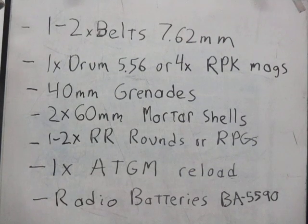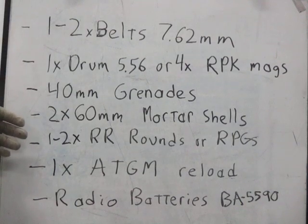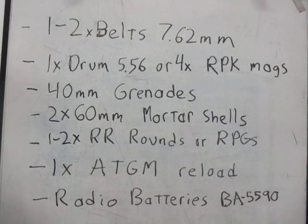Now, I'm not telling you that everyone has to carry each of these. How this works through history is each soldier or Marine has their individual combat load, and then they would carry something in addition to that to support the supporting weapons.